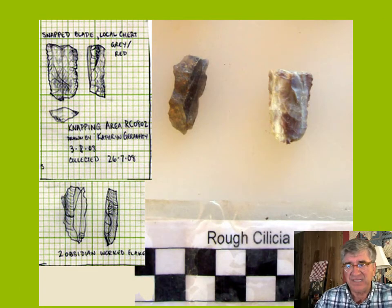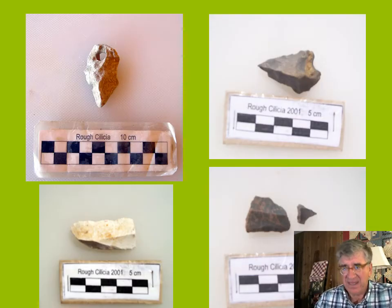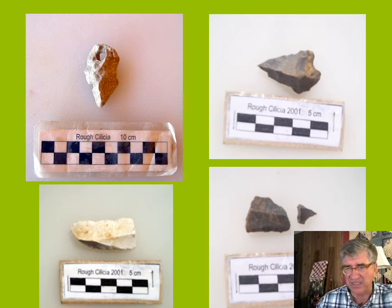We also found these blades, broken blades. That thing in the left has a hole through it. Maybe it's a loom weight. But then we have some sort of scraper and different work stones of different types too. The white, I think, is onyx.